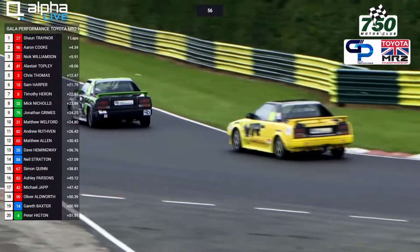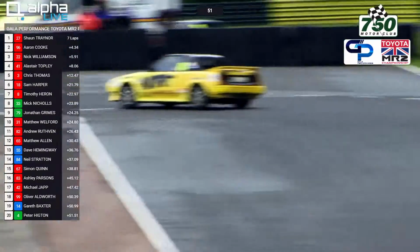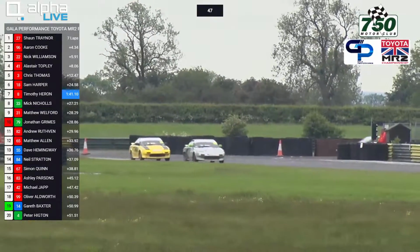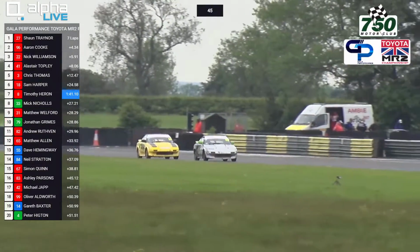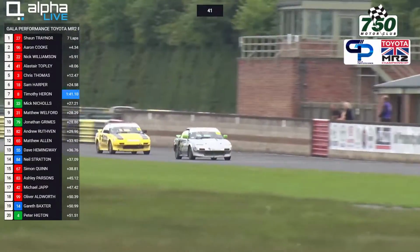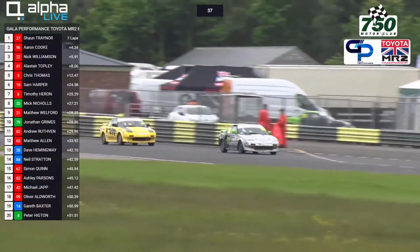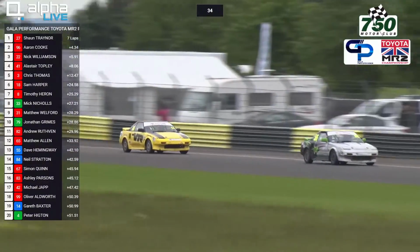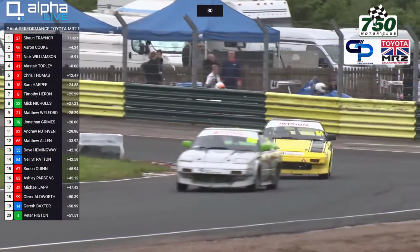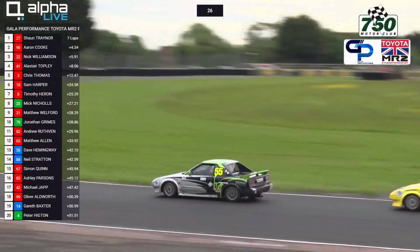The number 84 car, the VTR liveried machine of Neil Stratton, is about a 1.5 lengths behind the car of Dave Hemingway. We're into the last minute of the timed element of this race. As over the line to complete another lap goes that battle between Hemingway and Stratton. It's also the battle, I think, for 13th and 14th position overall as well. Yep, down to Clervaux then, and Neil Stratton applying the pressure here, asking all the right questions of Dave Hemingway, but he's got all the answers so far.